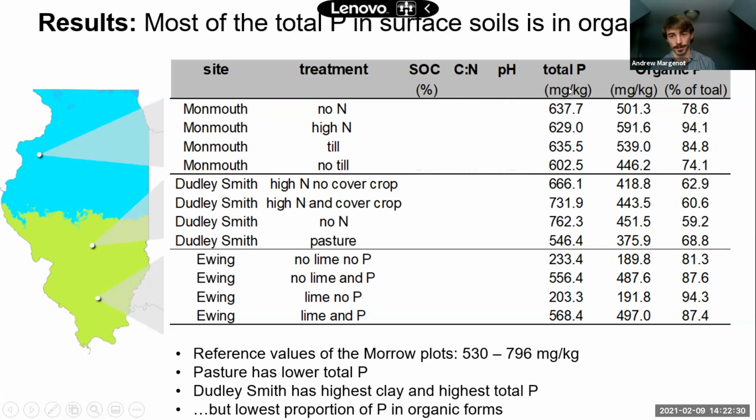We've got total phosphorus, that's the bank account. Then we've got organic phosphorus, and that's typically, in most systems, more than half of the total. So when Hopkins did this work in 1908, he was just looking at total phosphorus. He didn't know how much of it was organic. Again, we care about the organic pool because that is what can be mineralized during the growing season.